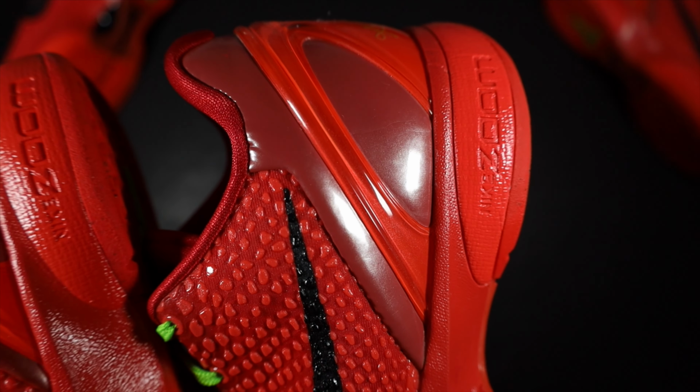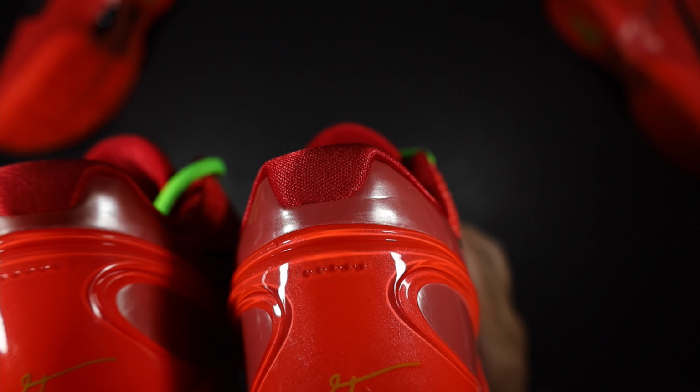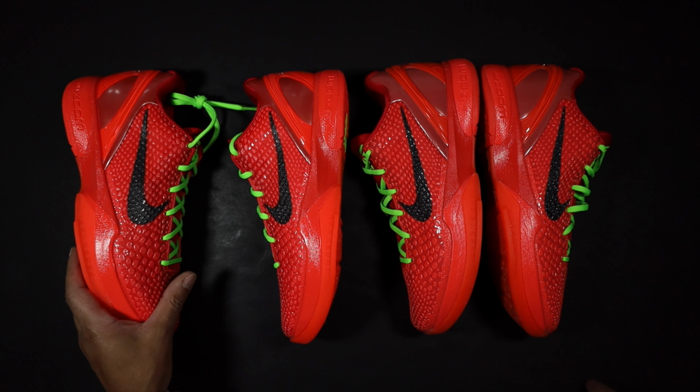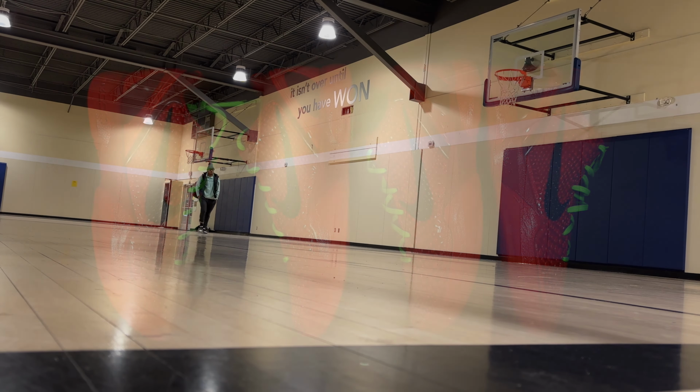Not the end of the world, just something that's worth pointing out. Taking another look at the heel counter, you see the other is a little bit more smushed, and that's probably because I played in them. But I just kind of noticed that the retail is just a more compressed, smaller sneaker. But let's see how they play on foot.